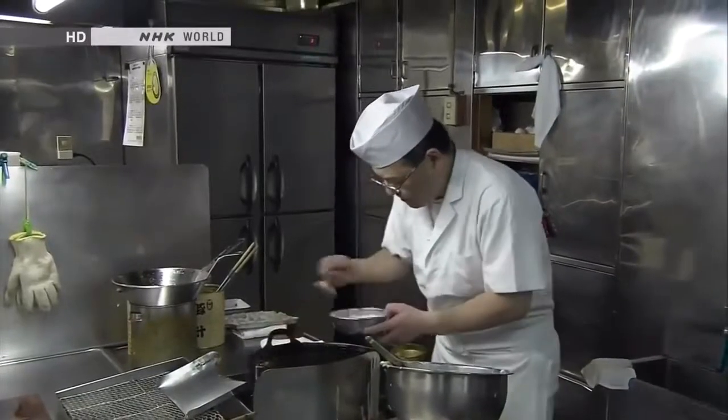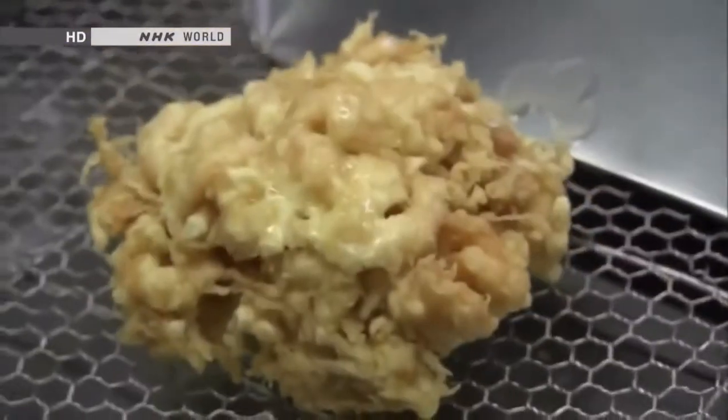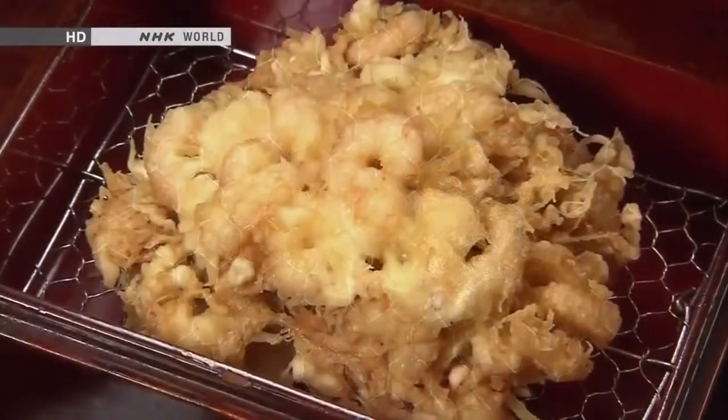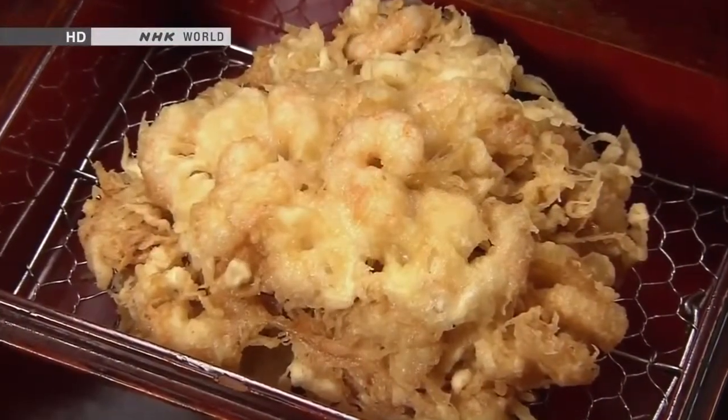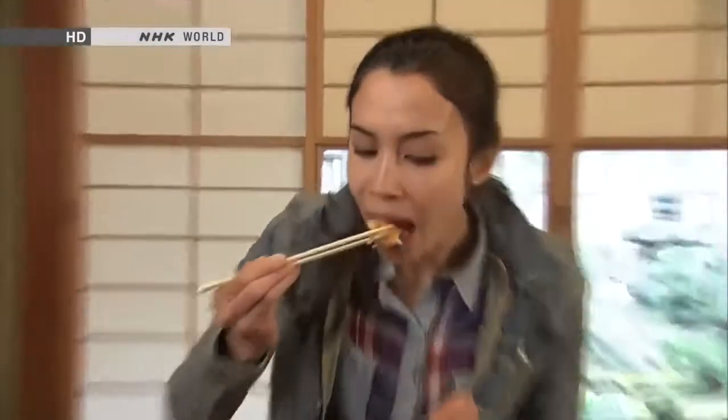This restaurant's signature dish is seafood kakiage, a deep-fried bundle of prawns and shellfish. It's much bigger than the one served in most other places. Because of the resemblance to a drum carried by the Raijin statue in the Kaminarimon Gate, they call this dish Raijin Age. Dip it a little bit, and I'm gonna try my first bite.